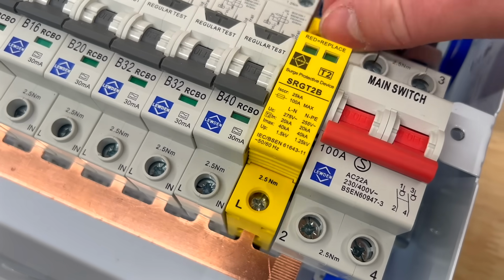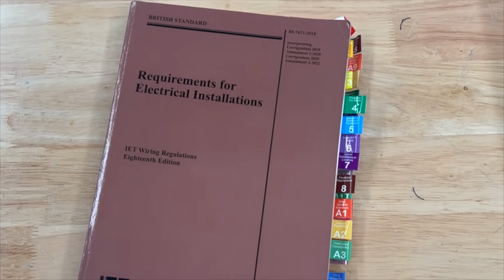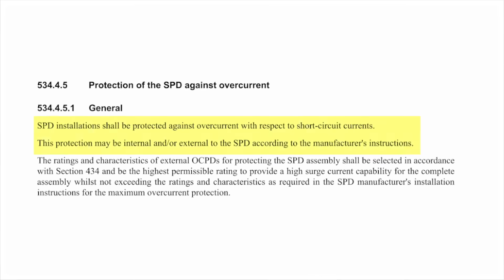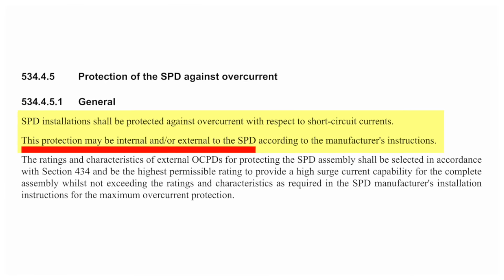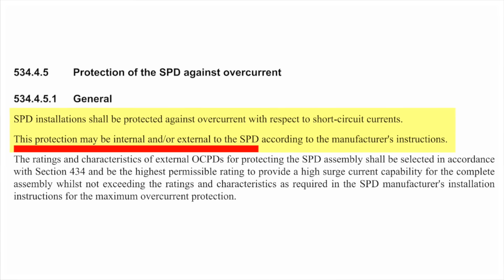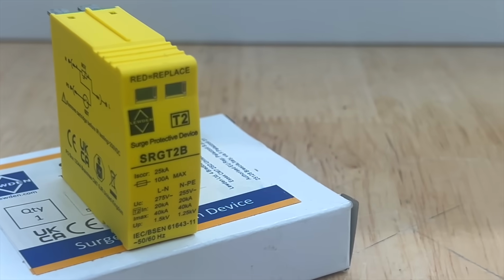But why are we now seeing residential consumer units with SPDs that lack an MCB? All surge protection devices require overcurrent protection. However, wiring regulations allow this protection to be either integrated into the device itself or provided externally, such as with an MCB. How does this new single module device protect itself?